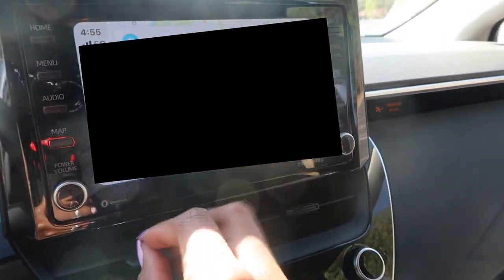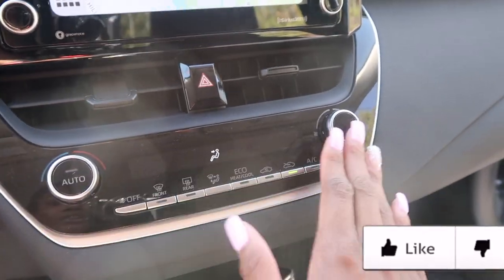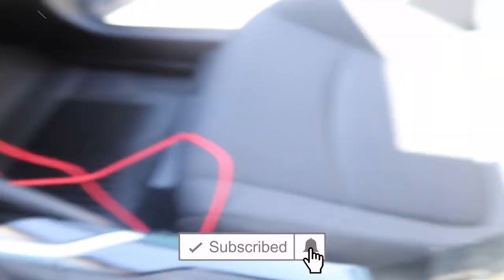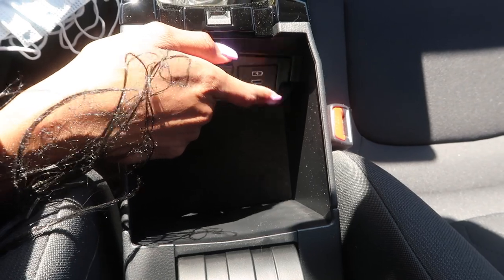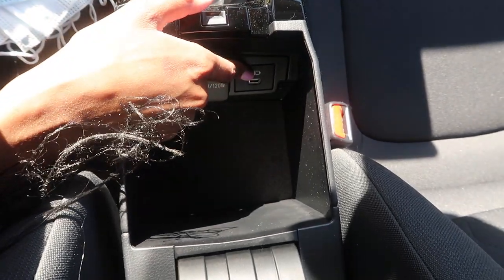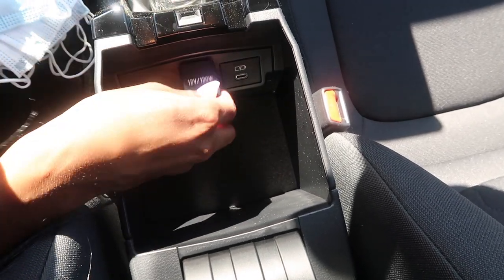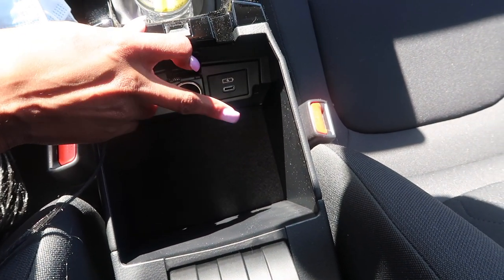Okay, so yeah, there's so many different things you can do, where you control your heat and all that good stuff. Your heat, your air, whatever you feeling for the day, you feel me? So pretty cool there. If I open up here for you guys, I keep my mask in here. If I open up here, you have a USB-C port charger. If you guys don't know, that's a fast charger, so you want to plug that in. And then you also have the cigarette lighter thing. I have a portable vacuum and I just plug it in here and then I can vacuum out my car and stuff like that.